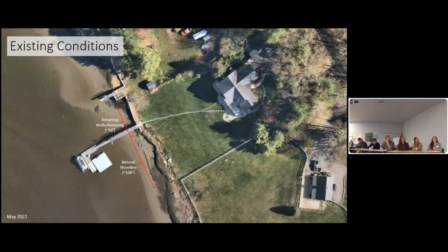So we have the naturalized shoreline to the south, some of which has healthier shoreline. And then as you move north, it starts to erode a little bit more. And then once you go north of the dock, you can see there's a stone wall there. That is also not really in the best of shape and something we'll talk about a little bit more.